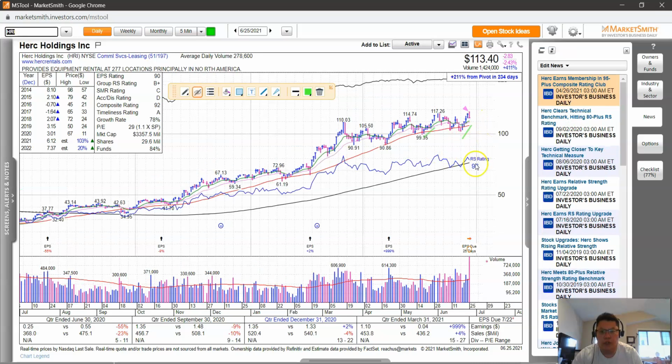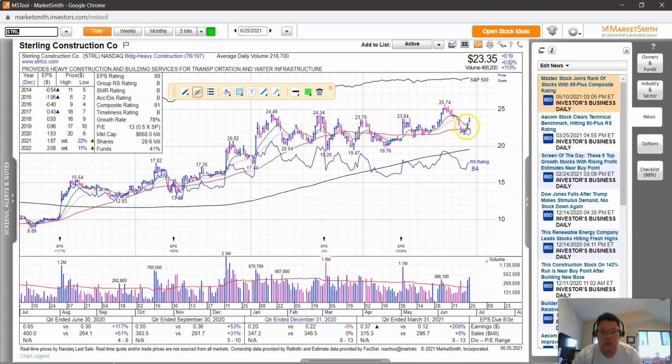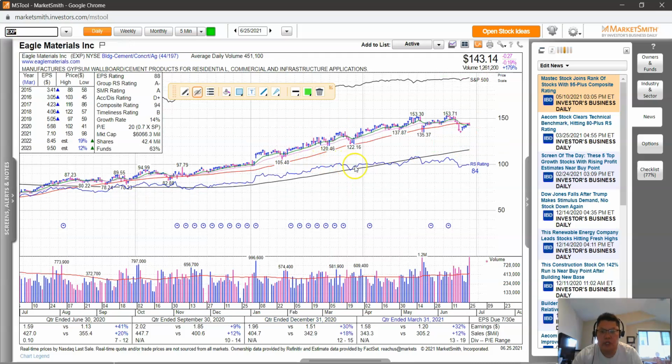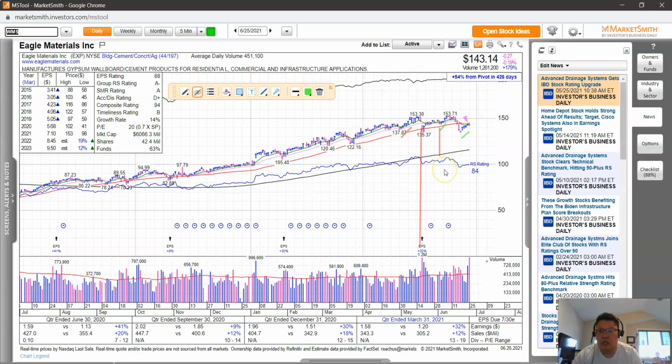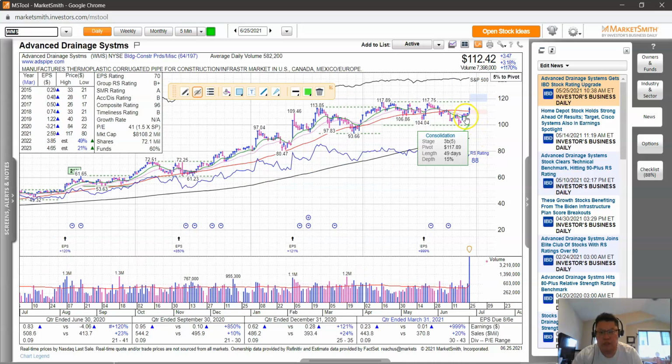This is hard, but most of them don't have the nice trend line yet, right? As you can see, they're just recovering right now. Sterling Construction, Eagle Materials. You can see the green line I drew here. It is starting to trend, but it's just not quite there yet. It hasn't clearly gone above the 10-day moving average yet. But just showing you that, for example, this one did, right? It just crossed it. So this is Advanced Drainage Systems.